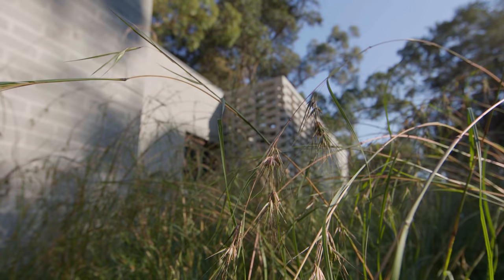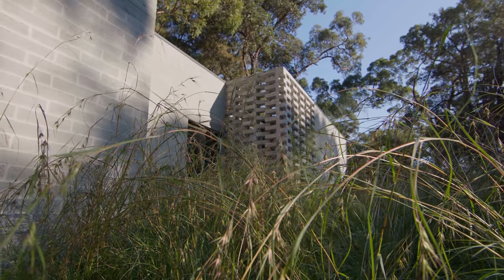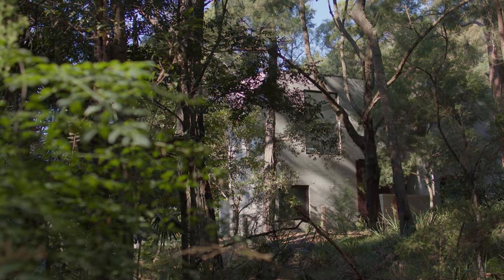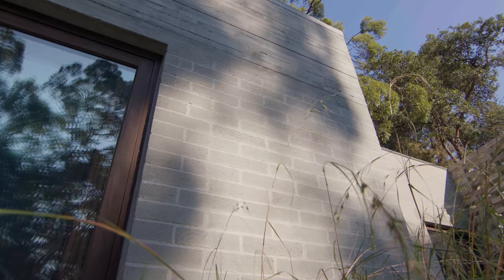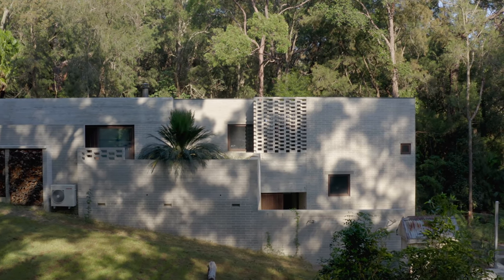The dilemma of the building is that it's got to respond to its beautiful bush site. Not just that we want to enjoy the bush, but we also have to protect from it, because we are in the flame zone. It's got these thick masonry walls that wrap and protect, with quite deep punctured framed windows.